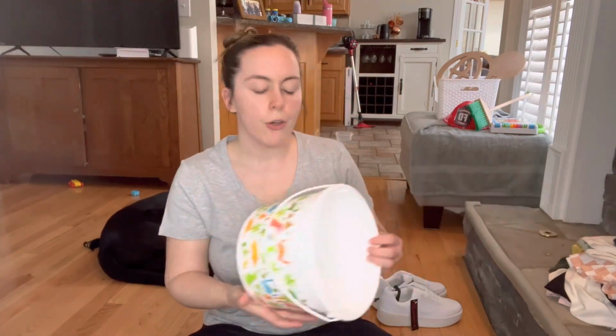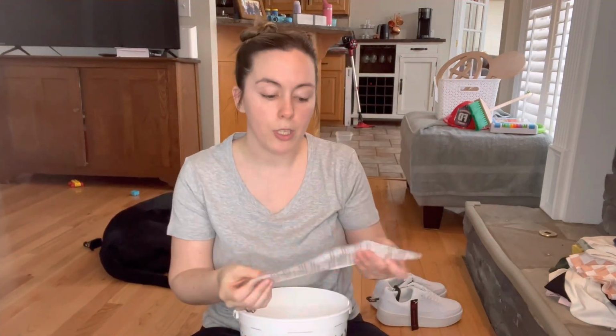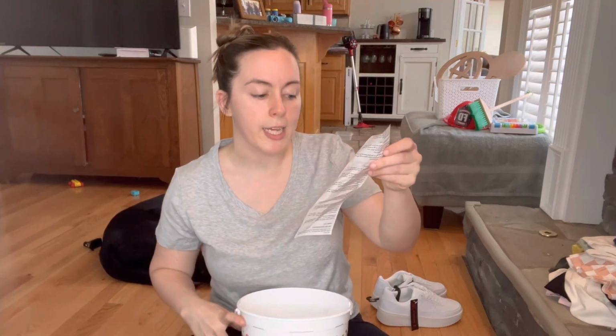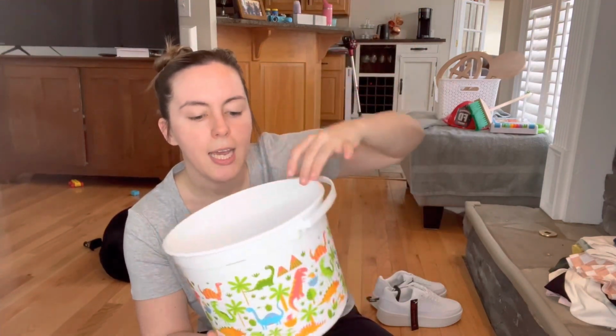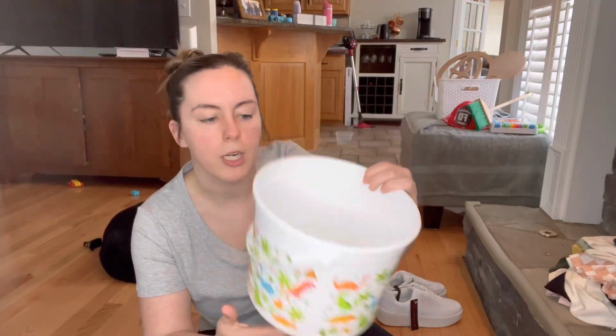Okay. So for her Easter basket, I went with this dinosaur pail, because she really, really loves dinosaurs, and this little dino bucket was $1.48. So I figured she could use this as an Easter basket. It might be a little too big for her, but if she doesn't, we can put some of her toys in here, in her playroom. So this is the Easter basket that I got her.